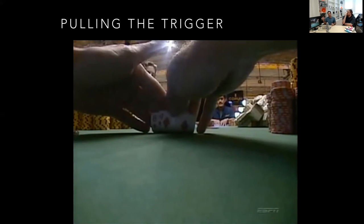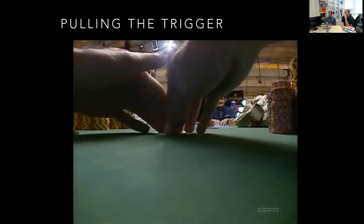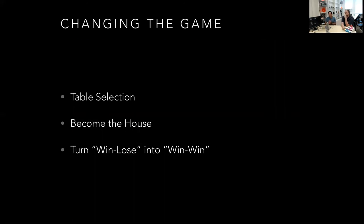All the analysis goes in ahead of time, years of practice, but at the end of the day, with a split-second hesitation, either you lose the deal, you don't get into the deal, or in this case, maybe your opponent can pick up a tell and figure out that you're bluffing and call, right? So pull the trigger, very important. All right, changing the game.